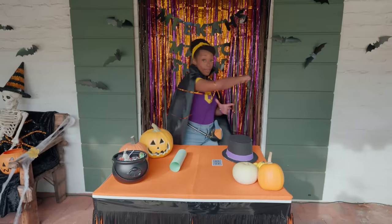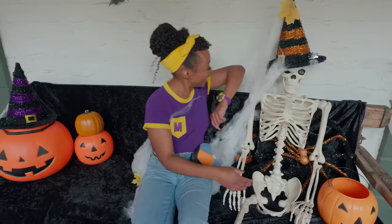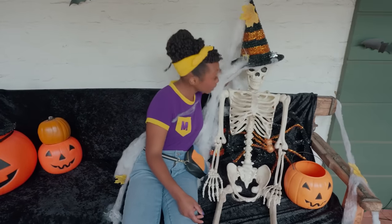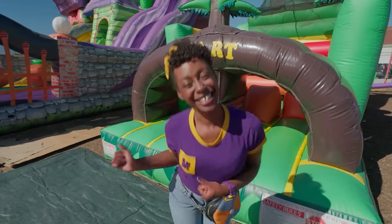Today, I'm dressed up as Marvelous Meekah, the magical magician. What are you going to be for Halloween? Awesome! That sounds really fun.